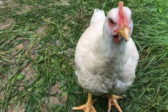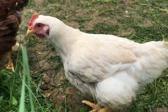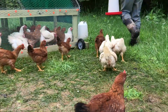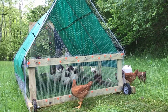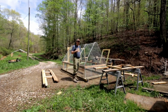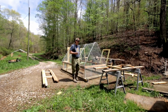Michael is correct. The mortality rate in the Cornish cross was higher. We lost more. I think we lost 2 that just developed some leg issues and had to be culled. I think we had 2 loss in the brooder. We actually had 1 Red Ranger lost in the brooder as well. But the Cornish cross in general did have a higher mortality rate. They did have more health issues, leg issues, neck issues. So we did have additional loss there.